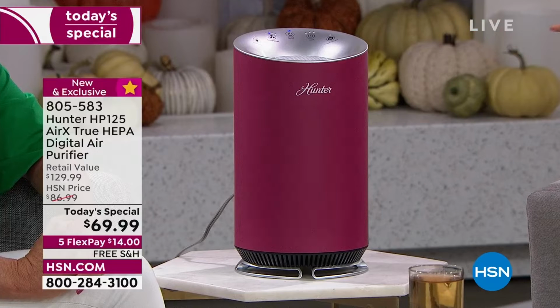But I paid more for my older model, and it was worth every single penny. I would buy it again in a heartbeat. I think I spent $89 or $99 on mine. The best part about today's special is that it gets even better if you buy a second one or a third one. So I'm gonna keep track today.